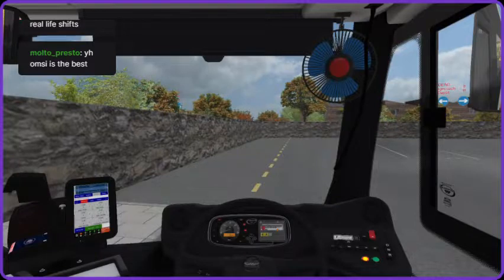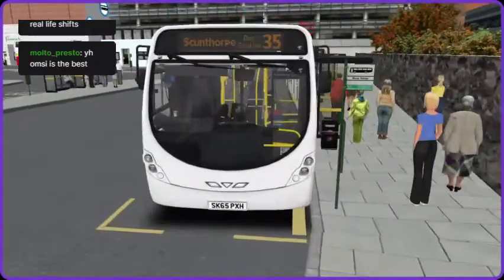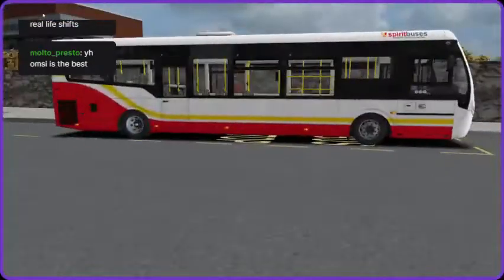But there's a few little things that I'd like to add into Omsi, like the fact that in Bus Simulator you can have people with wheelchairs getting on and off your bus. I'd like to add things like that onto Omsi. You know, a wheelchair getting on your bus, or prams getting on your bus.